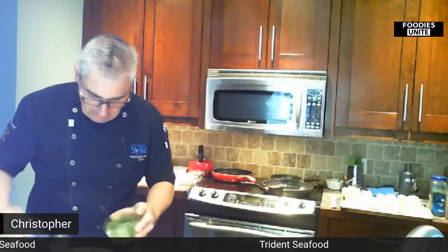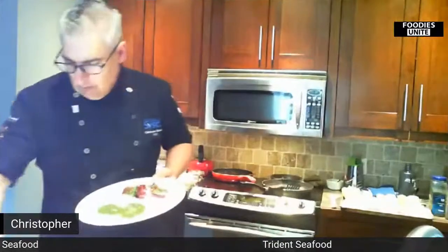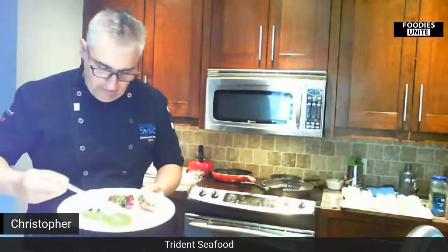Going to put a little bit of chimichurri style parsley and garlic sauce here. Nice. And a little bit of remoulade, which is basically a little bit of mayonnaise and some ketchup and some chopped up pickles, kind of like a secret sauce from a famous burger place. I won't mention it.